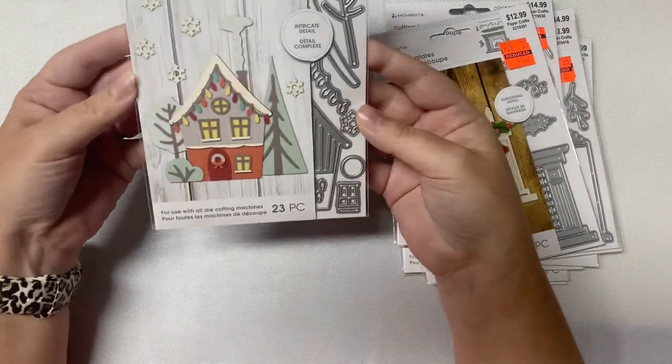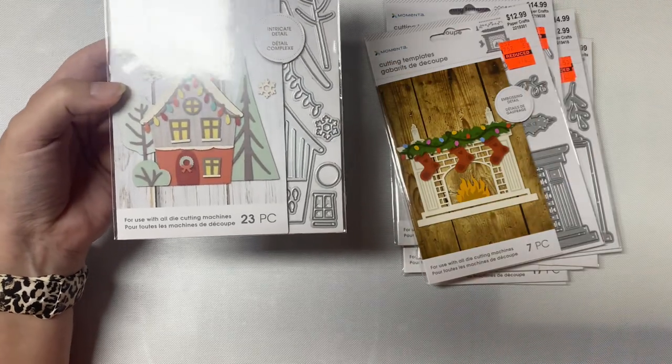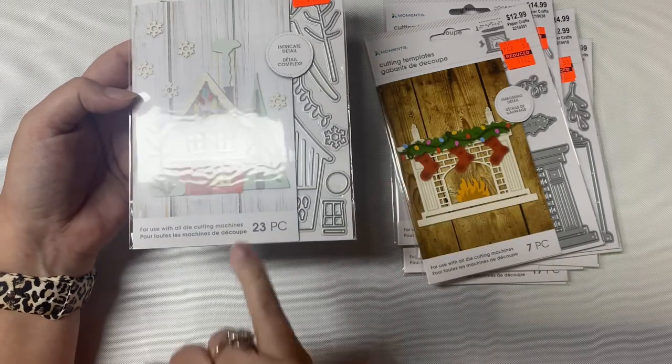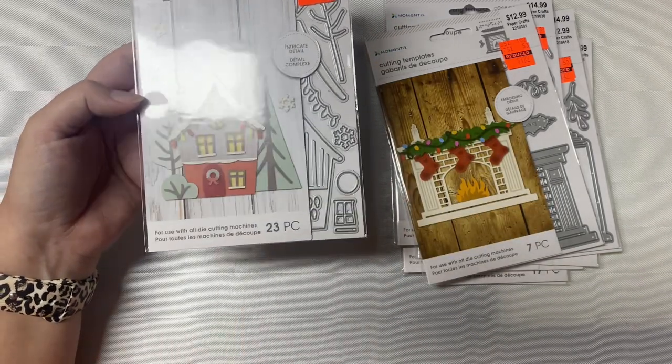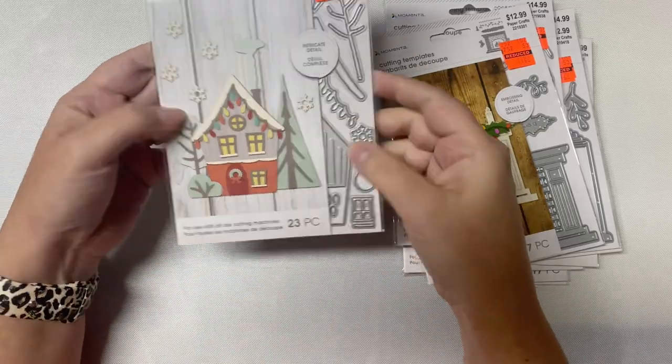And then I ended up with like four of these. Like I said, I started grabbing, and I think I grabbed four of these. So this will be included in that giveaway also. House with the trees, the cute little trees, and some snowflakes.